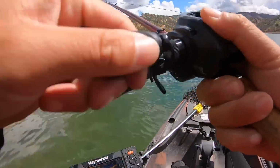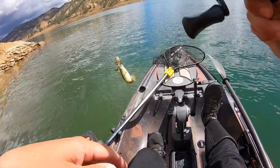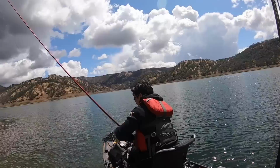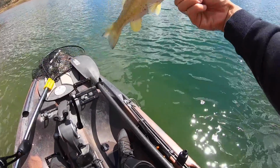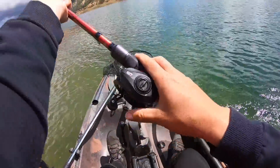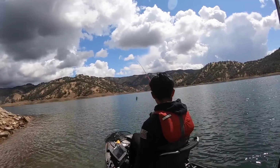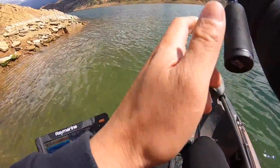Oh my God. Wow. Well, first whippersnapper fish. I did not think that'd be our first whippersnapper fish, but it's a fish. Maybe that was our problem too. Some of those bites were really small ones.